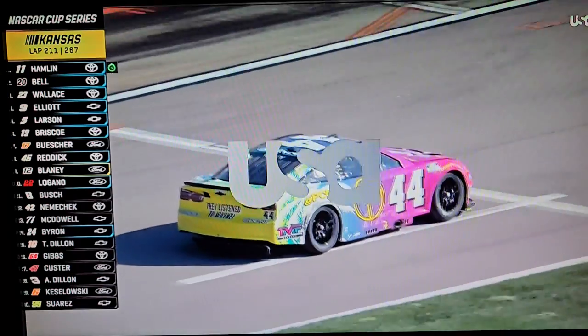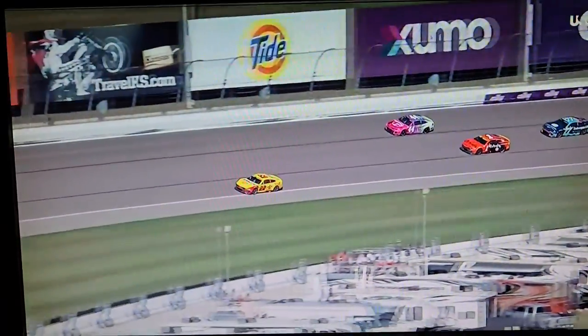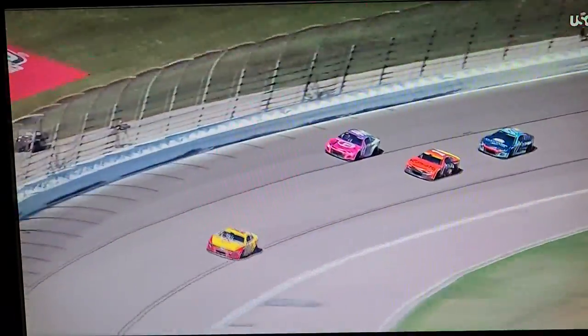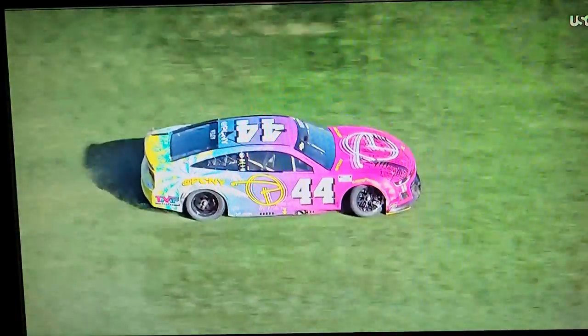I think there's two examples. JJ Yeley, let's have a look at what happens, then we'll talk more about Bubba Wallace. Keep your eye on the 44. Ross Chastain is on his inside. Carson Hocevar coming through as well. He just didn't want to lift. He tried to turn left, ends up catching the 44 in the rear bumper.